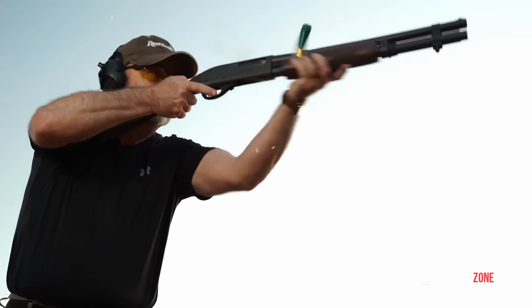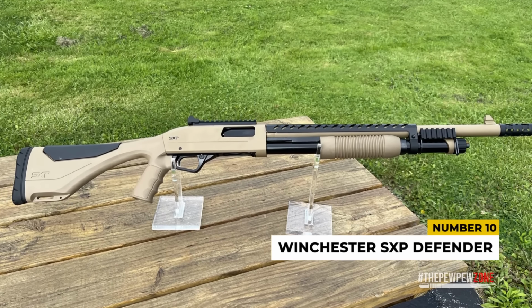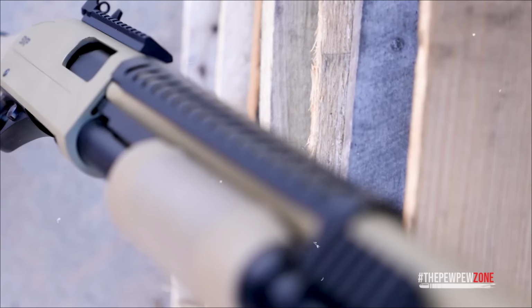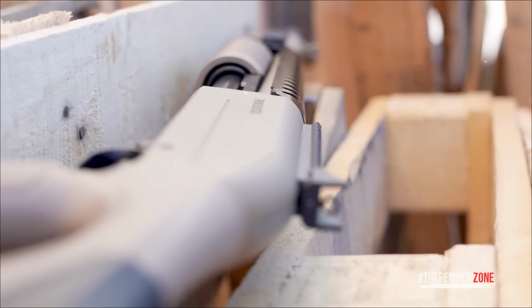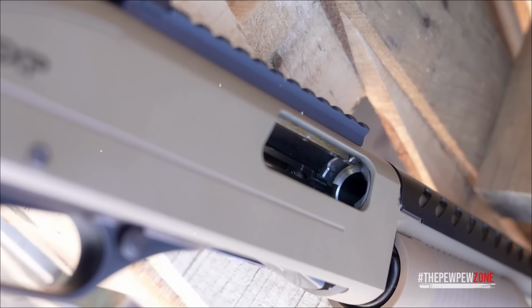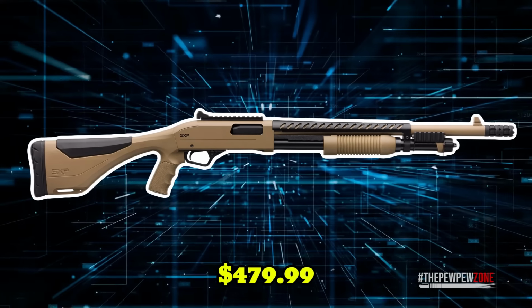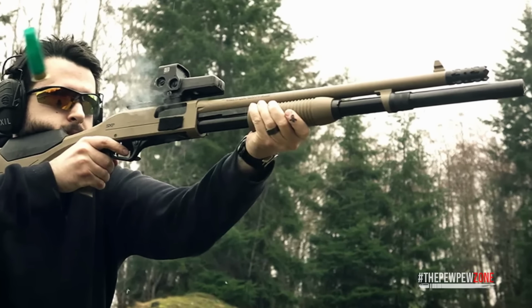Let's get started. Number 10, Winchester SXP Defender. Kicking off our list at number 10, we've got the Winchester SXP Defender. Now, if you're looking for a shotgun that brings both speed and reliability to your home defense plan without drilling a hole in your wallet, this one's priced just right at $479.99. What makes it special? It's all in the pump action.